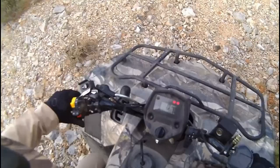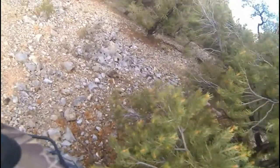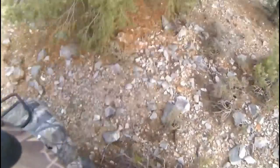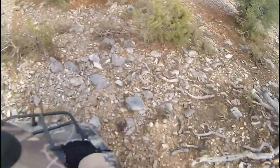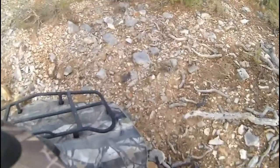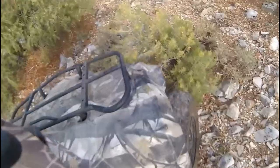As you can see, this is straight down here. And this is where he started to run into problems. He backed it up and simply just tried to go out the other way. And here we go.